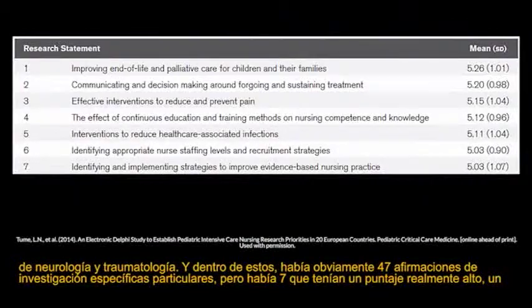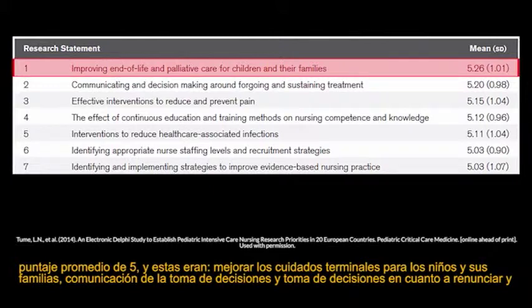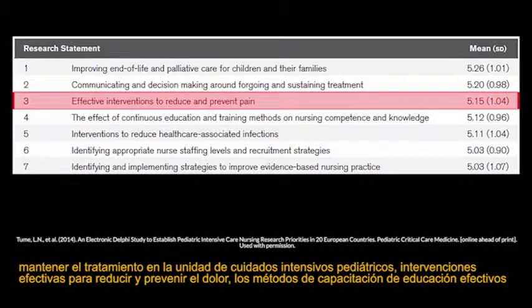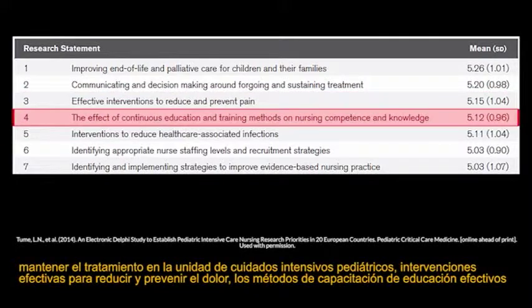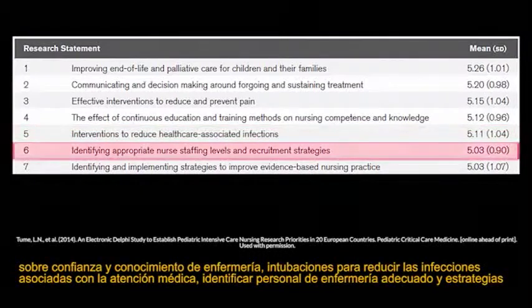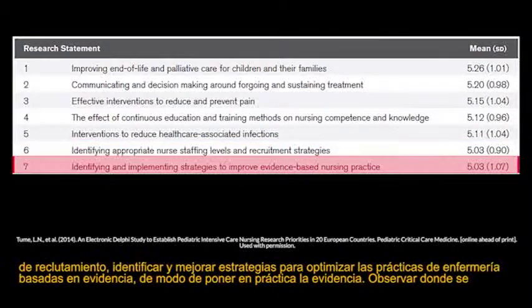And these were improving end-of-life care for children and their families, communication and decision making around foregoing and sustaining treatment in the PICU, effective interventions to reduce and prevent pain, the effective education and training methods on nurse competence and knowledge, interventions to reduce healthcare associated infections, identifying appropriate nurse staffing and recruitment strategies, and identifying and improving strategies to improve evidence-based nursing practice, so getting evidence into practice.